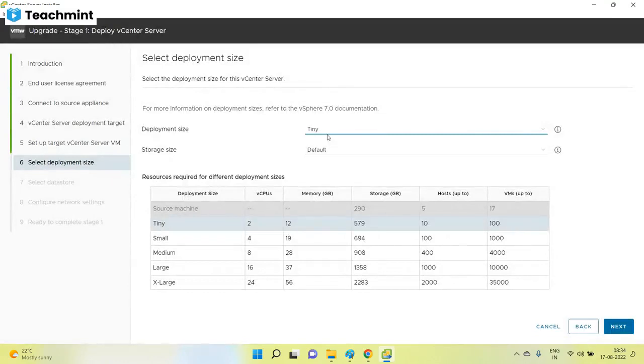So it is asking how big a vCenter you want to deploy. I have less than 10 hosts only, so I will select tiny. Okay. Source machine is running with this information. That's fine.